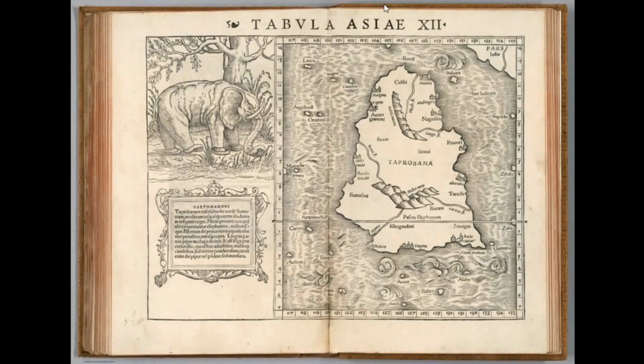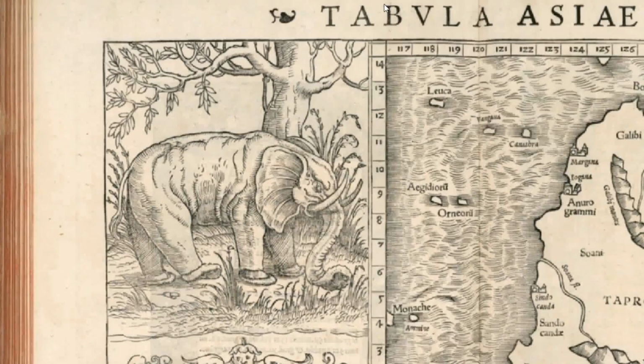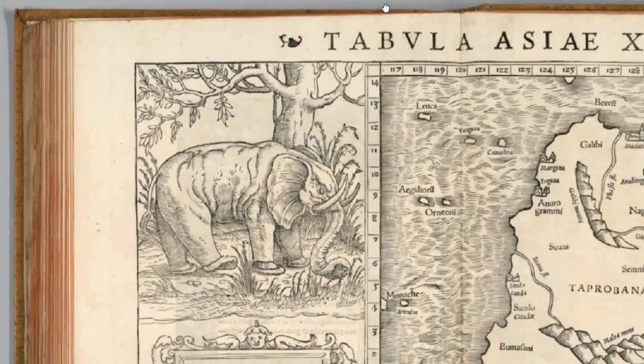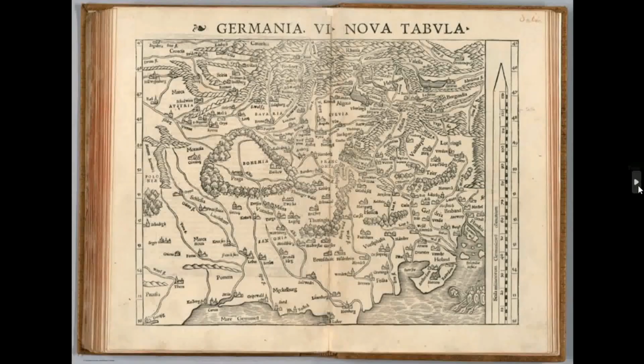I wonder if this elephant was on this island. That would be pretty cool. It's a pretty big creature to have on an island, you know? And it looks like they depict a couple different kinds of elephants throughout these pictures. Some with tusks up, tusks down. I don't know if there's a difference.